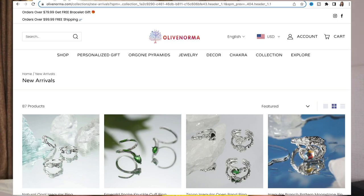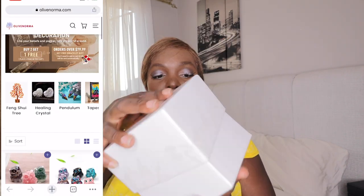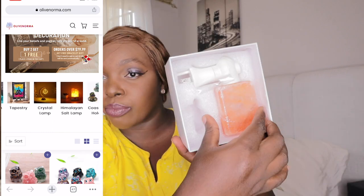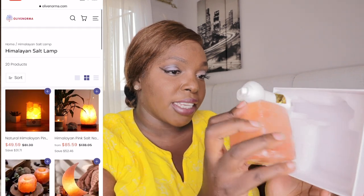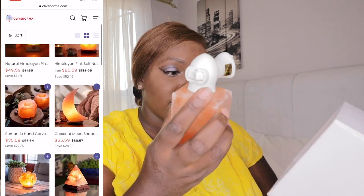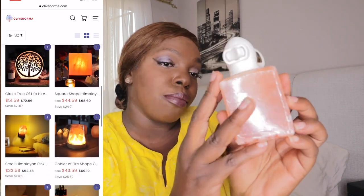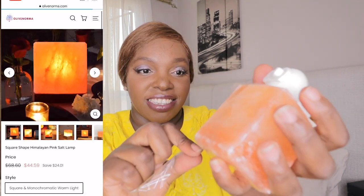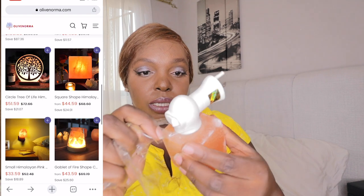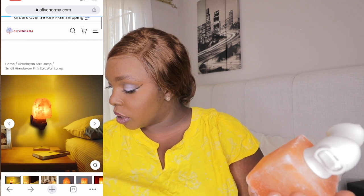We are going to unbox this one, a Himalayan mini salt lamp. The Himalayan salt lamp is made of natural Himalayan salt, hand mined in the Himalayan mountains, and releases negative ions. The salt crystal absorbs water from the air and evaporates continuously. Recirculating, it can release the negative ions, refresh the air, and decrease the number of bacteria. So it's completely salt. Relieve pressure. Due to the natural variation in Himalayan salt, weight, size, color and shape may vary.